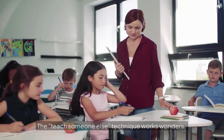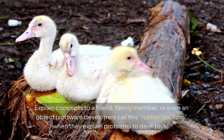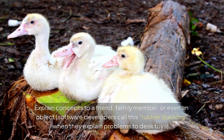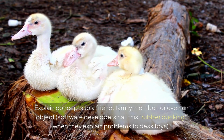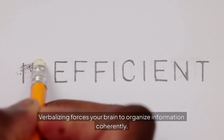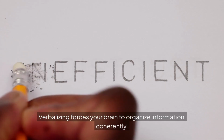The teach someone else technique works wonders. Explain concepts to a friend, family member, or even an object. Software developers call this rubber ducking when they explain problems to desk toys. Verbalizing forces your brain to organize information coherently.